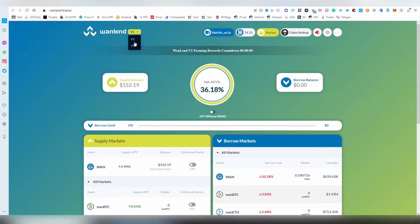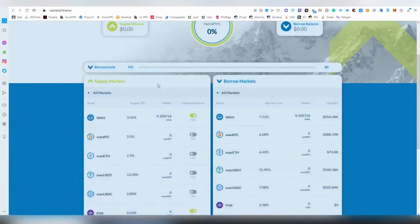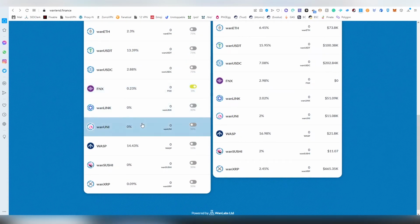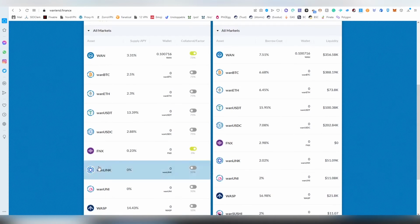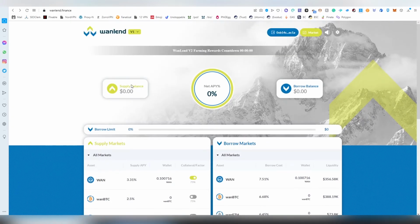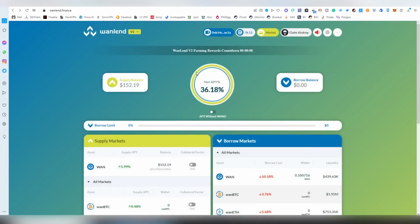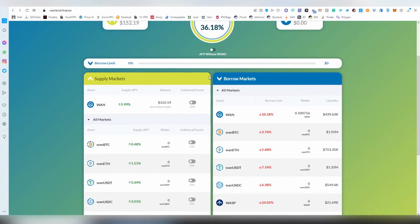However, if you compare them to version 1, they are a bit higher here for Bitcoin and Ethereum, for example. And Uniswap and Link are, for example, 0%, and Sushi. So I guess they didn't want to bridge those over because they didn't really have very high usage, which is understandable. I think most people want to access stablecoins and Bitcoin and Ethereum because most of the pairings are in those, and those are the assets that most people want to have.